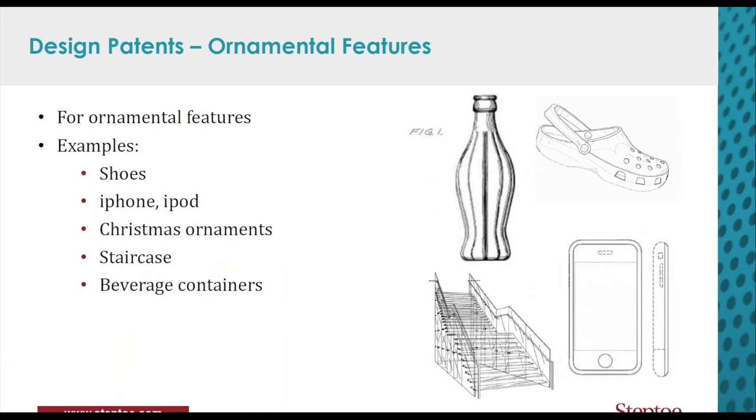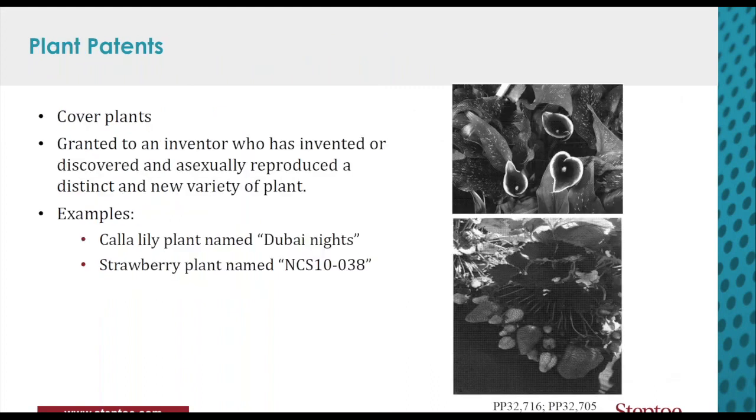Design patents protect the ornamental features of a product. I have some examples here: for example, the Crocs, the Coca-Cola bottle, the iPhone, or the staircase, and a lot of products. If their features are ornamental, you can apply for a design patent. Plant patents cover a plant that's new. If you invent a distinct and new variety of plant, you can apply for a plant patent. Here I have some recent examples. People obtained plant patents for a new type of Kaffir lily plant and a new type of strawberry plant.